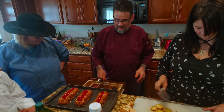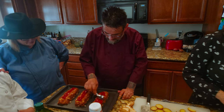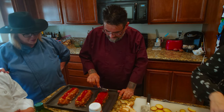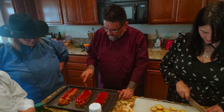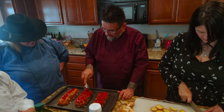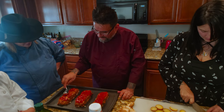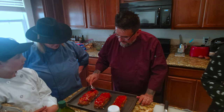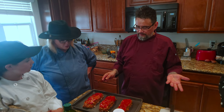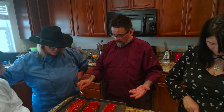I do this traditionally because at the end, you put ketchup on it anyway. It really looks good. But with this meatloaf that we're making, because we're doing a sauce on it, and because we're making it real fancy, you're not going to need to put ketchup on it. The flavor's already going to be in there.